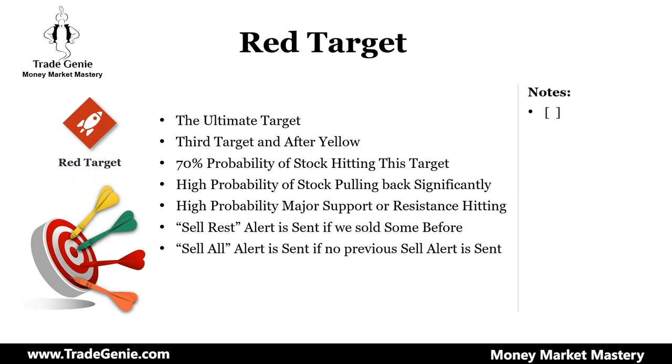It's like Seattle. I don't want to go beyond Seattle. I'm fine calling it the end of my journey. So red target, the third target, which is after yellow. So the distance is far. If I'm entering at 100, the red target is 114, 115, sometimes even 120, 125, something like that. So this distance is far.